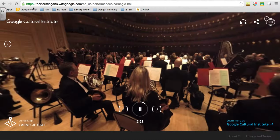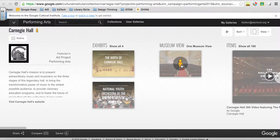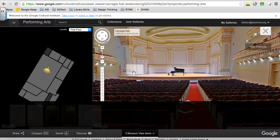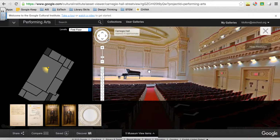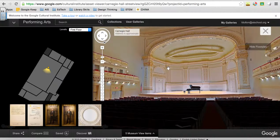And you can go through and you can... I'm just going to go back here. And you can go and learn more. So, for example, this is what Carnegie Hall looks like for the audience. You can zoom around and see the experience. If you're learning about different architectural features of a theatre, for example, this is really good. It's really nice to have that discussion where you can talk about what the experience is like.